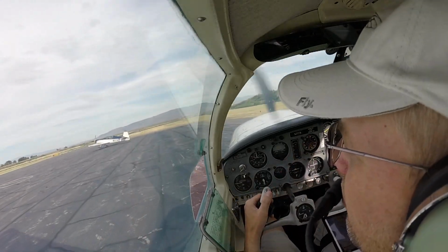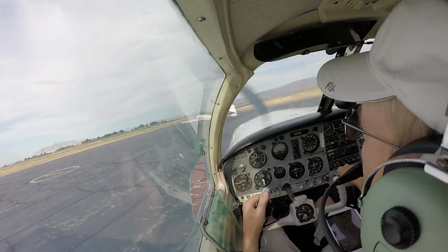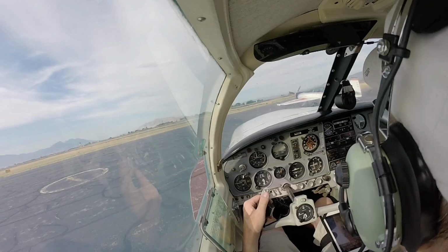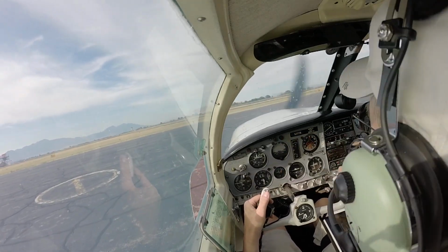Attention all aircraft, Provo 8 has changed to Romeo, wind 100 at 3, altimeter 3013, temperature 24, check density altitude, and Cherokee 25 Foxtrot, runway 13, clear touch and go. If able, start your base.